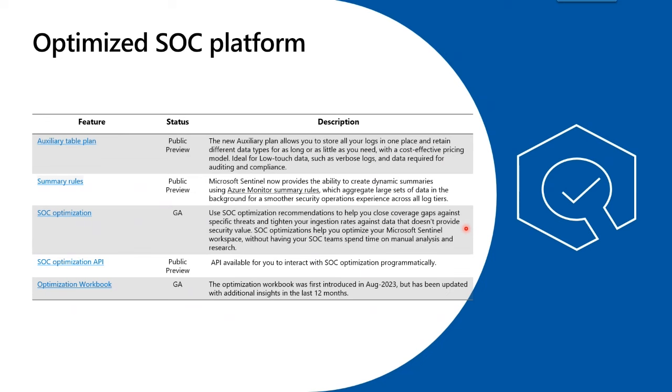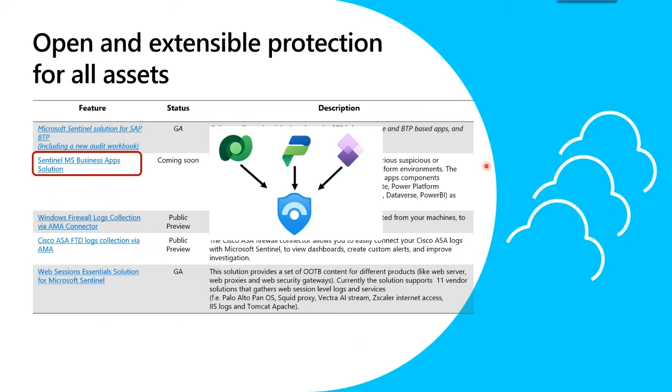The first feature, not yet publicly released, but since we discussed it in a previous webinar, we can mention it here as well. This is the combined solution for Microsoft business apps, and this will allow you to monitor and detect various suspicious activities in your Dynamics 365 and Power Platform environments. For more details, I recommend visiting our YouTube channel again and searching for the webinar focused on those Microsoft business apps.